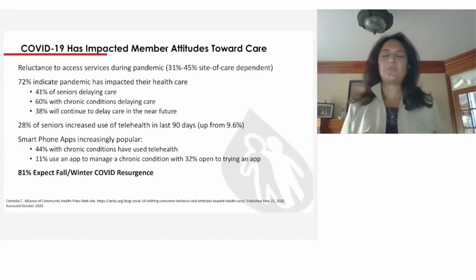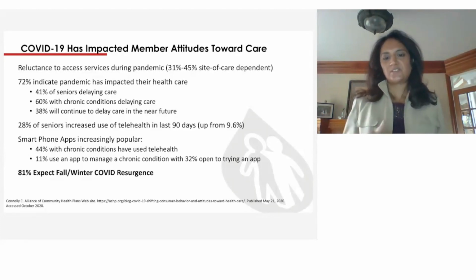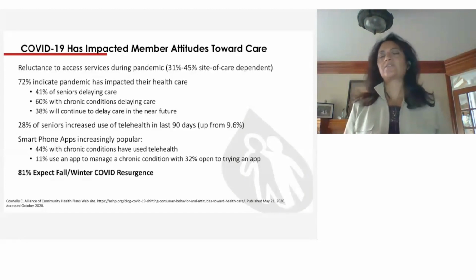Now, this is from May 21st, 2020, so this isn't updated, but I think a lot of what we're seeing, we're starting to see a little bit more opening, but back then, at least, reluctance to access service during pandemic, nearly 45% for that. 72% indicate pandemic has impacted their health care. 41% of seniors delaying care, 60% chronic conditions. We know this because we can see the negative impact on our HEDIS scores. 28% of seniors increased the use of telehealth.